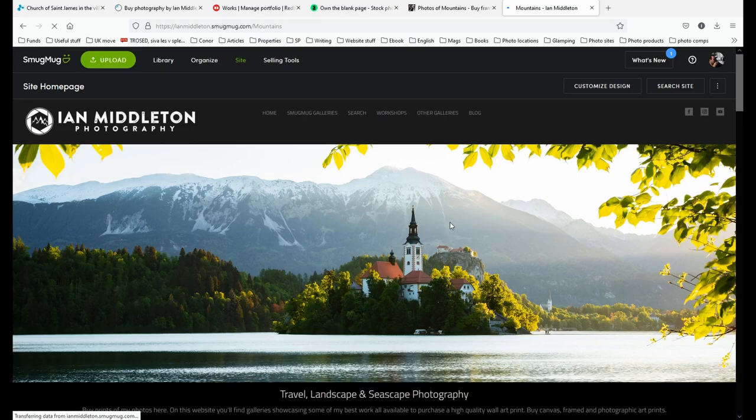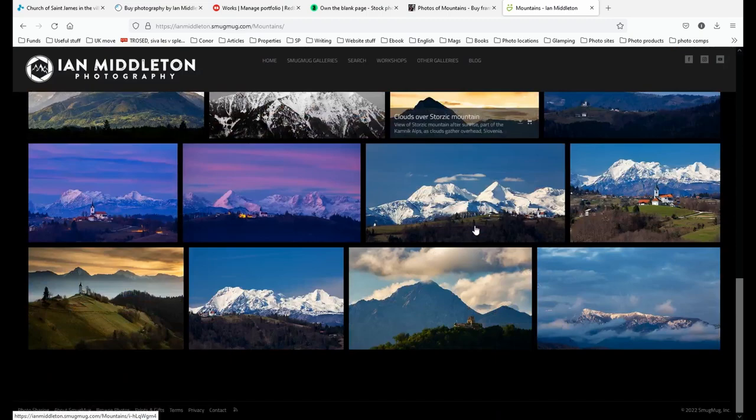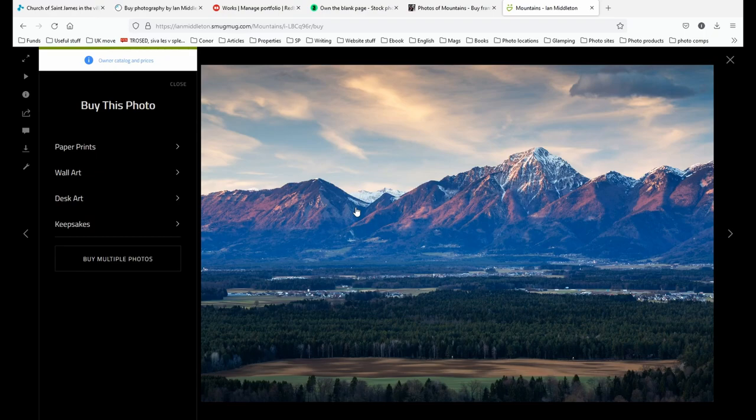Now if I refresh my mountains gallery and scroll down, they'll be at the bottom, and they're automatically made available for sale. So if I click an image, then people get these purchase options, and they also get a download. I get a download option because I'm logged in, of course. But if you want to offer it available as a digital download, then you can set that up. I won't go into too much detail about that.